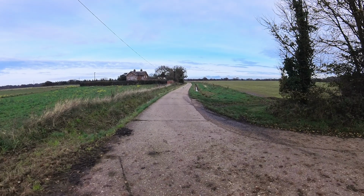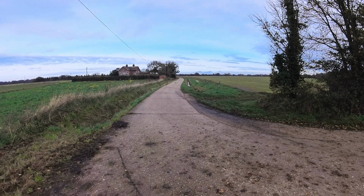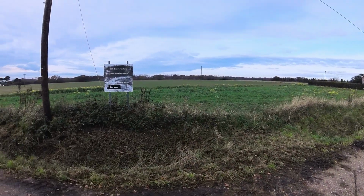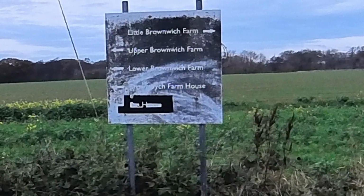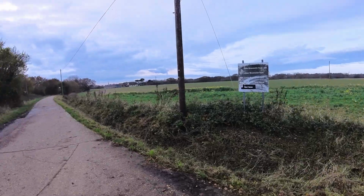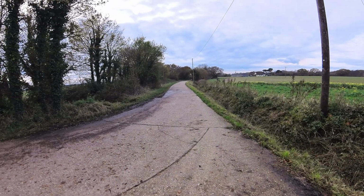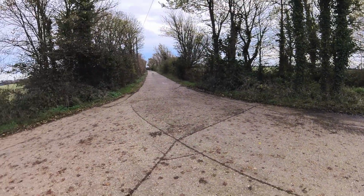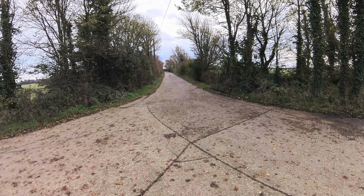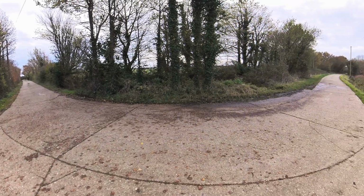We've just come down that way from Brownwich Lane. We're in Brownwich Lane, and there's a signpost here for various farms, all of which are called Brownwich, and we're heading off in this direction for a bit more of the same by the looks of it. There is another track leads off to the left, or a road even, but we're going this way.